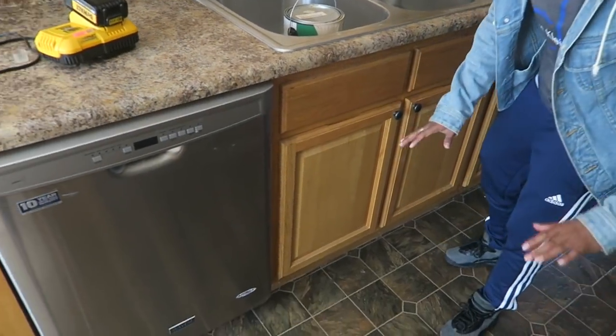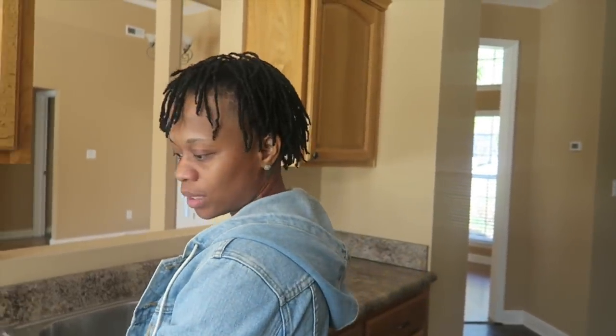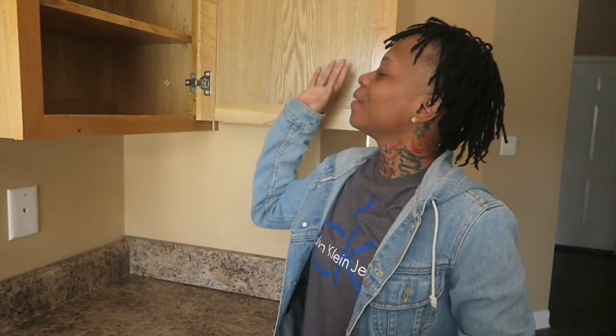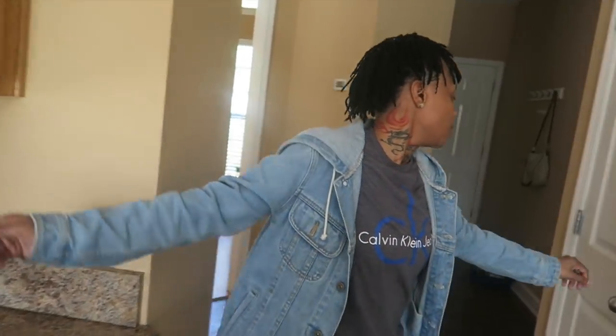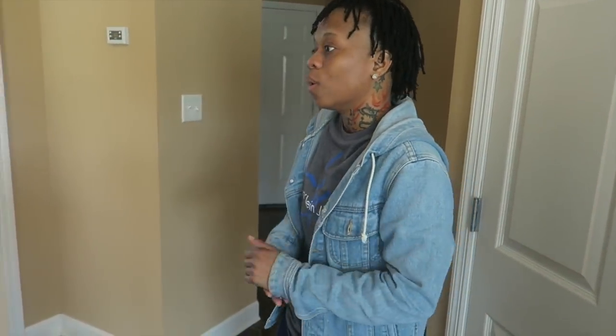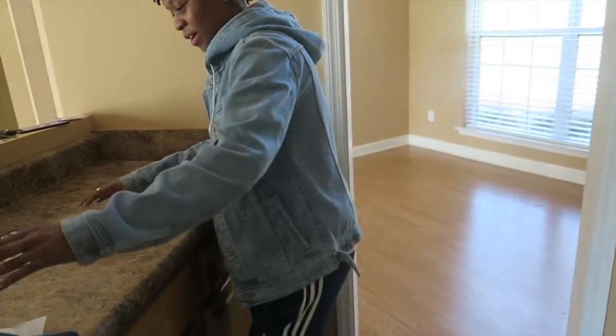So ain't no room for just stacking. We put everything where it belongs. We got the dishwasher. Cabinet space again. Pantry area. Like I said, y'all, this is day 2 of us being in the house, not living wise, but just having access to it. So what we've been doing was getting things together on how we're gonna decorate. So stay tuned.